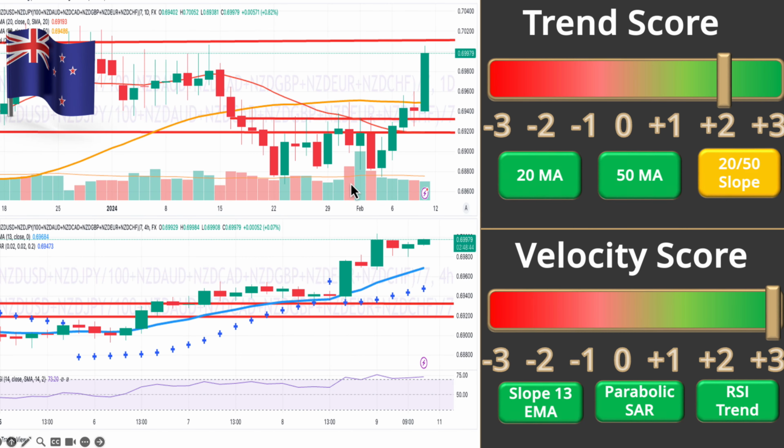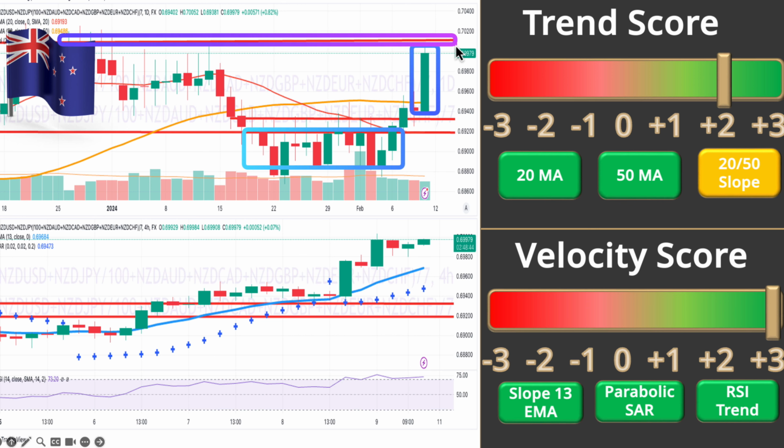Now look at the turnaround in the Kiwi. Kiwi was sitting at a -2, so nothing looked good as far as the chart goes. So if you feel the FOMO that you missed out on a move in the Kiwi, just realize that this was not a trade that you would jump on, because chart-wise, it was terrible. We had a big move in the last 24 hours, but it's taking us back to the resistance. So remember, we need to clear overhead resistance in order to continue moving higher.